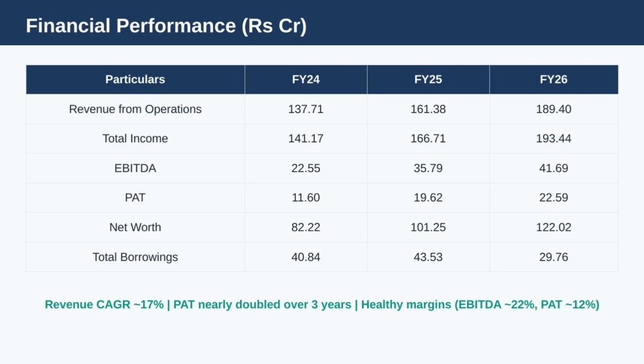Net worth strengthened from 82.22 crore to 122.02 crore over the 3 years, while total borrowings came down to 29.76 crore by the end of FY26. Overall, the company has shown healthy revenue growth along with improving profitability and a stronger balance sheet.